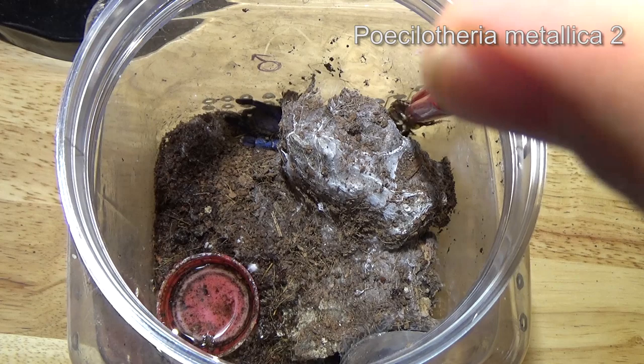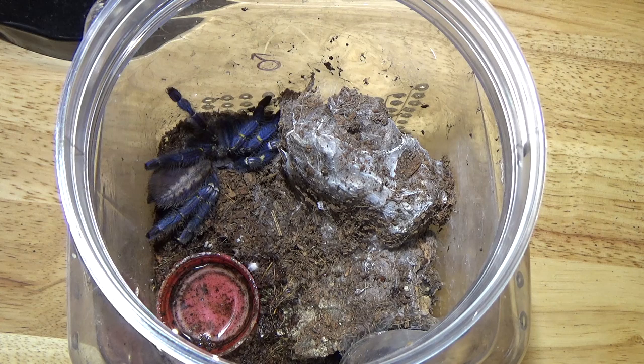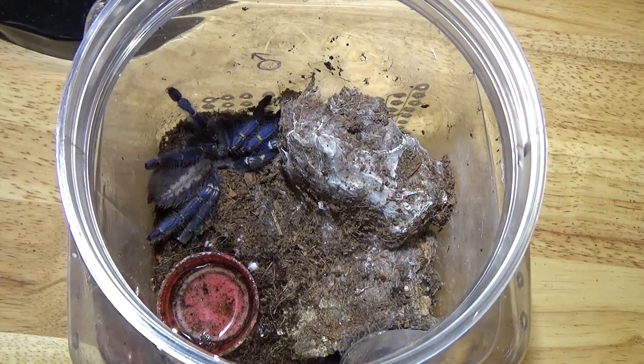Poecilotheria metallica number 2, and this one, even though you see the male sign that I've written on the jar there, I actually confirmed it female on my video when I used the microscope, so I thought that was pretty cool, because up until then I thought it was male.